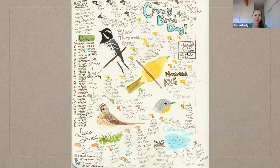Like I had no idea why this bird was here and I was not expecting it at all. So I kind of color coded all the different birds that I saw from that day. And so that was really fun. So I drew some warblers. There were some California gulls that were flying in a huge flock way up high in the sky, and I'm nowhere near the ocean. So that was definitely a, what are you doing here? This was a really, really fun day.